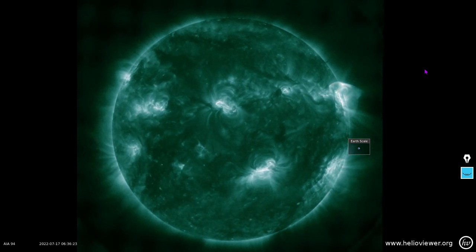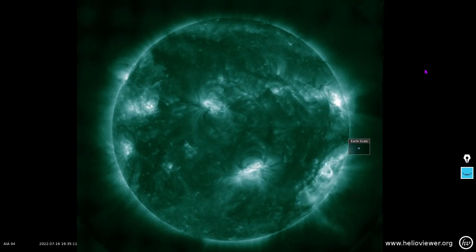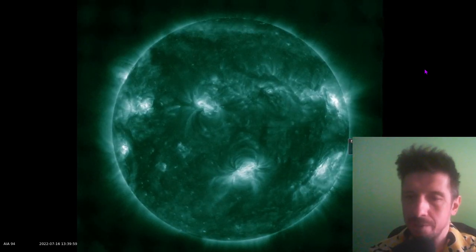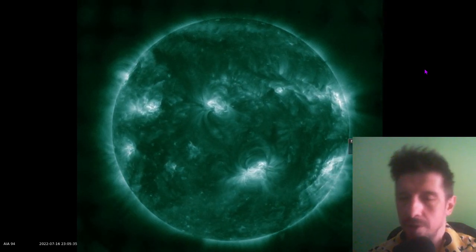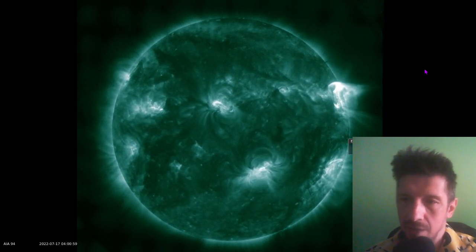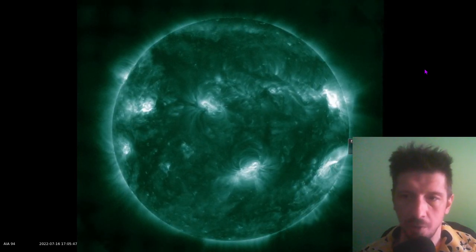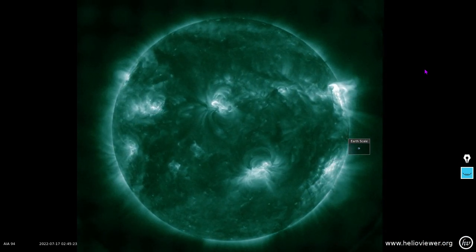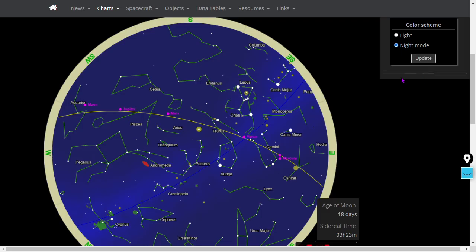Let's take a look at some flaring here in 94 angstroms. Now, 94 angstroms is one of the wavelengths that's specifically designed to view solar flares. It takes 10 images per minute instead of only 2, so it's got a 5 times higher temporal resolution, along with 131 angstroms, than the other wavelengths from the SDO. 94 and 131, the best wavelengths to view solar flares from the Solar Dynamics Observatory. And let's continue on here.